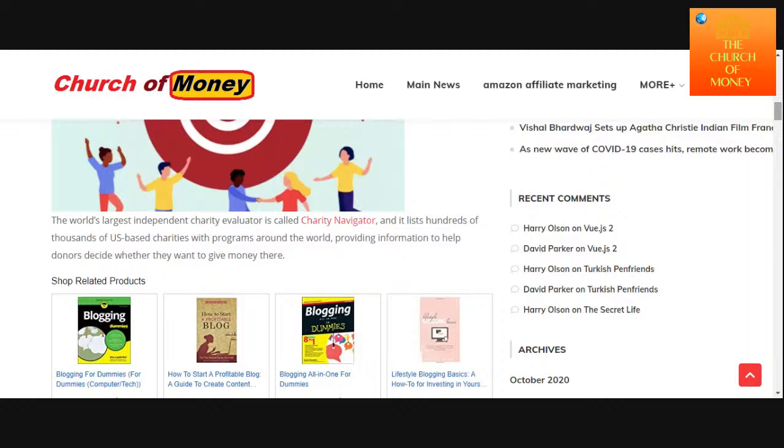I'm just going to read the article, and then you can come back and do your own independent research on whichever charity you're seeking donations from, or if you're planning on creating a charity, this will give you a little insight into how to be transparent.